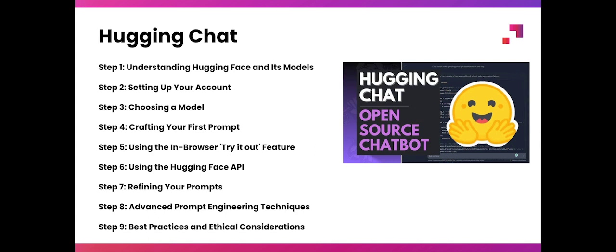Ethical use. Ensure that your use of models aligns with ethical guidelines and respects users' privacy. Bias and fairness. Be aware of the potential biases in model responses and strive for fairness in your prompts.